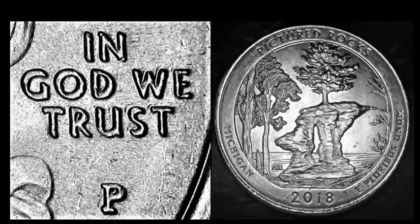All right, so it's quite plentiful out there. You can find these pretty easily if you're on the East Coast, especially. So definitely keep an eye out for these. It's a pretty neat, very strong double die.